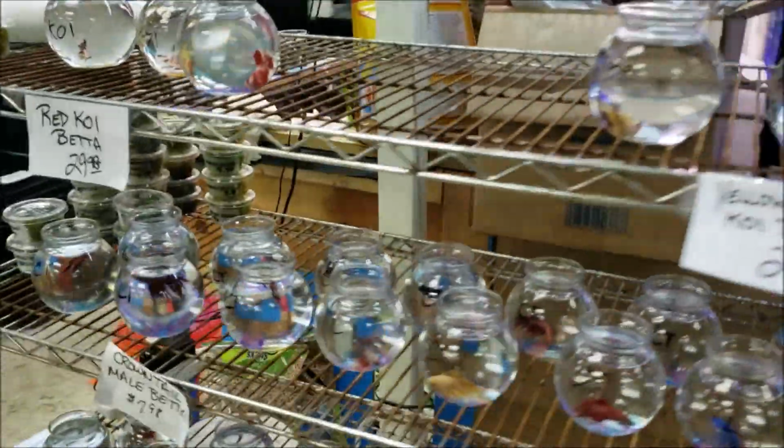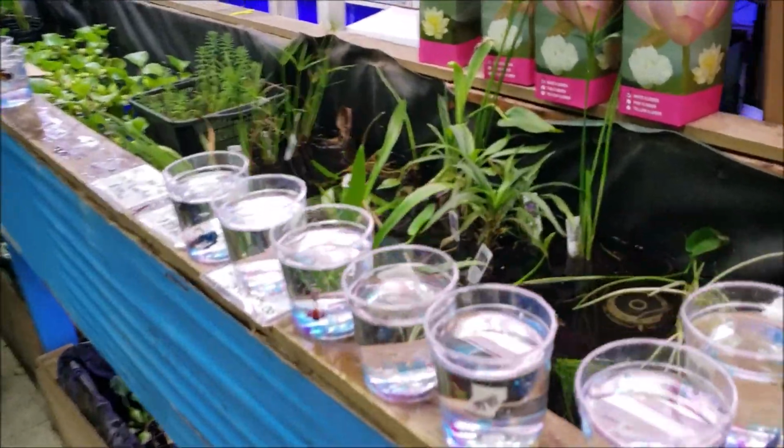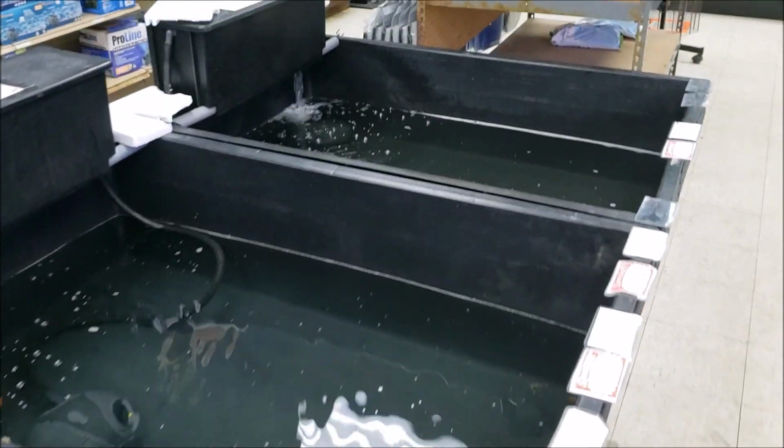We'll come over here. Got some Betta fish. This is our summertime stuff. This gets closed down depending on the season. This is all our outdoor pond kind of stuff. Water lettuce, so on and so forth. And we've got all our varying sizes of koi.